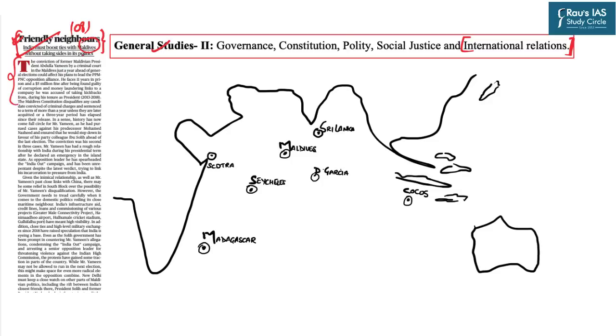but in today's session we will not restrict ourselves to the Maldives, because we are going to discuss the larger theme around which this topic finds relevance.